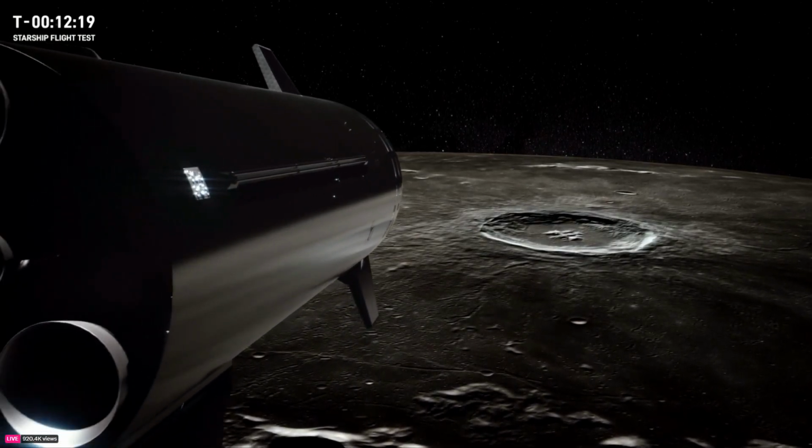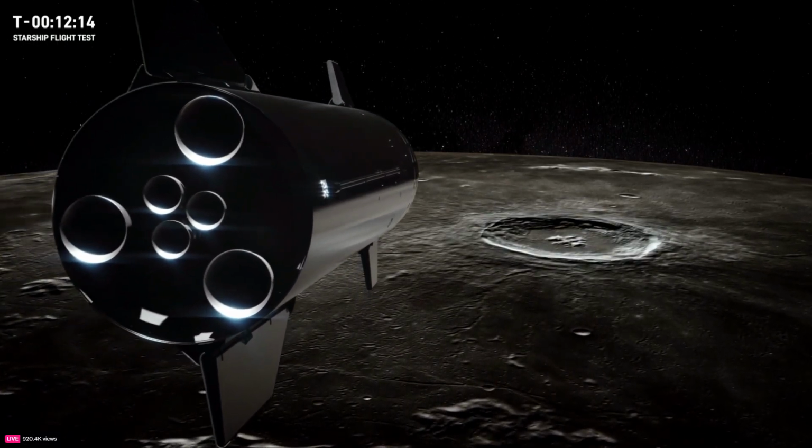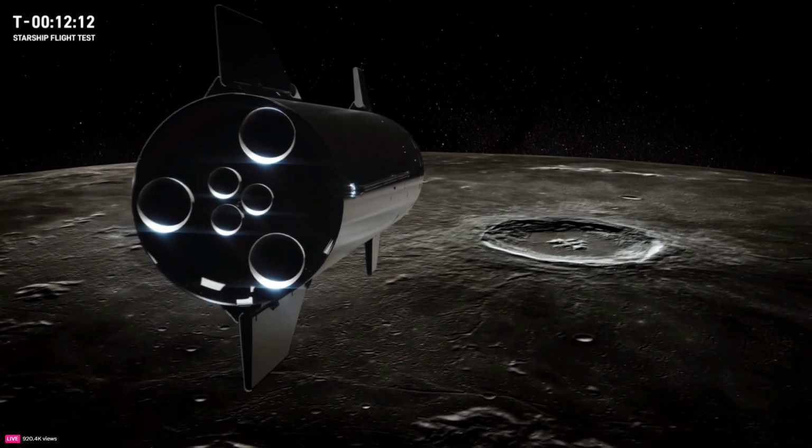There's so much to look forward to. It's incredible that humans are finally going back to the moon. You couldn't have said it better, Kate. And the moon is just the proving ground.